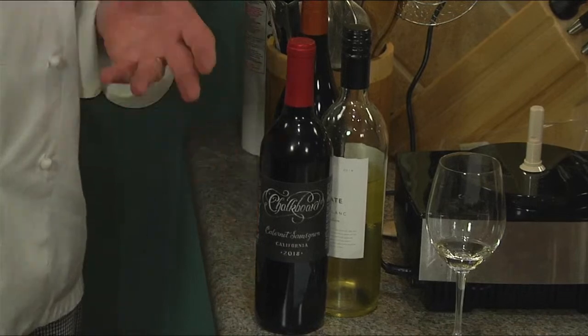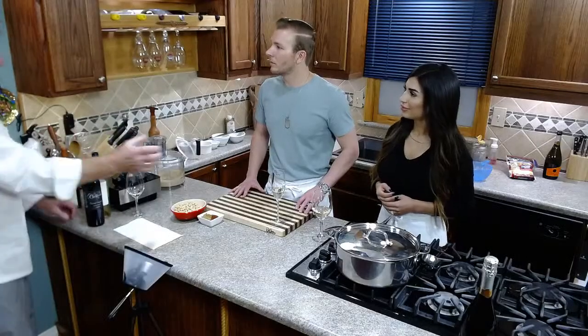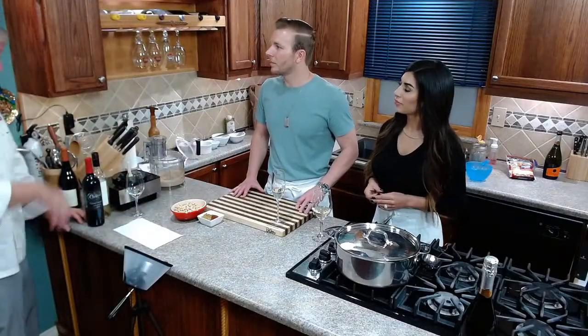Especially if you have a carafe. If you don't have a carafe, I recommend getting one. You pour the wine in there and swirl it on the table and let it really get aired out. The wine will taste 10 times better.